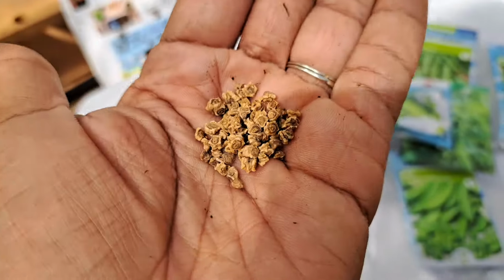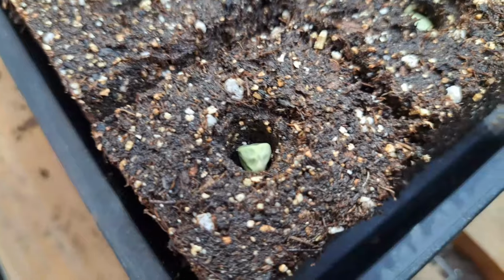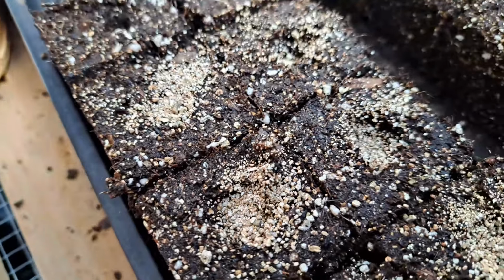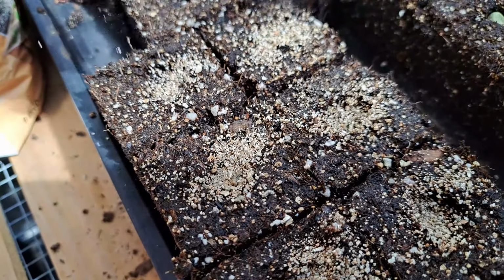These are what the beet seeds look like. Come on, y'all. I need you to grow. Okay, so now that they're planted, I'm just going to cover them with a little dust of vermiculite. And that's it.